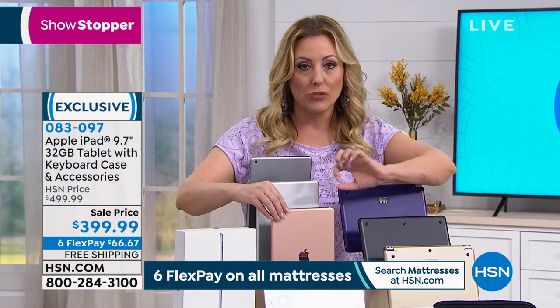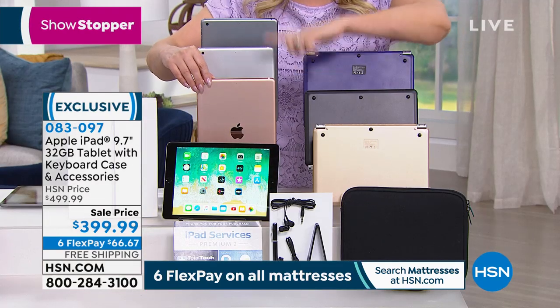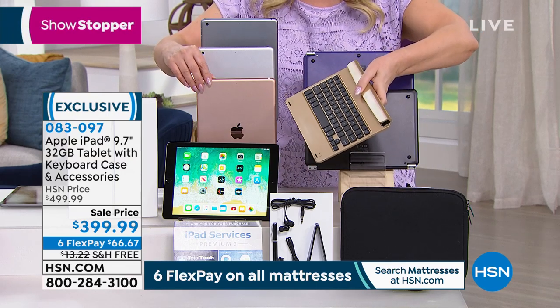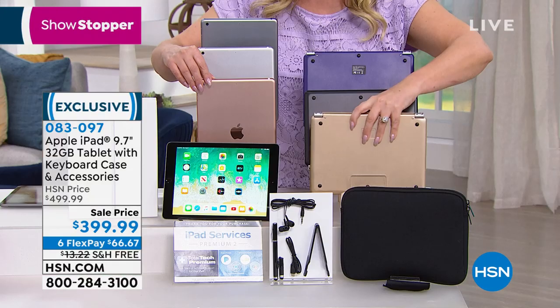Now, it is kind of a rose gold color. So here's the gold. This is the one that Bill's been demonstrating on. You also get a case which pairs with it and has a full keyboard. So your choices are a gold or a black if you get the gold. So I just want to let you know that.